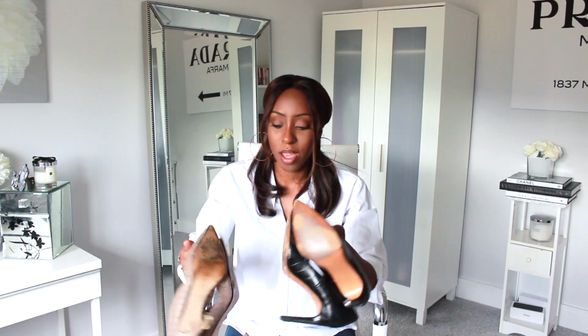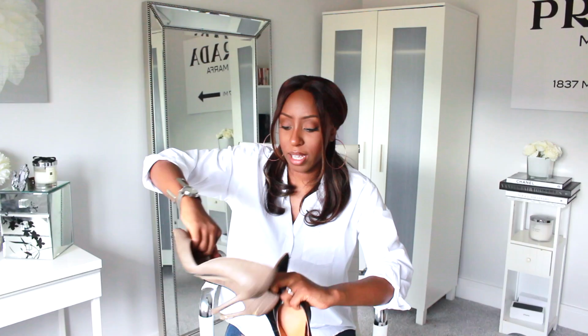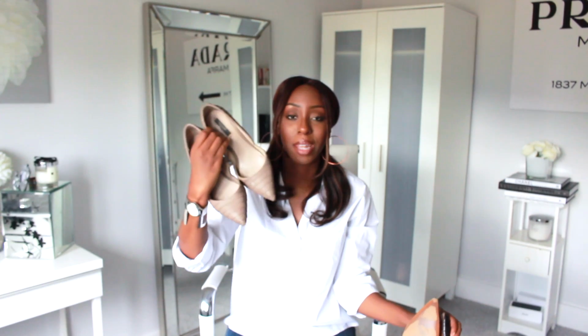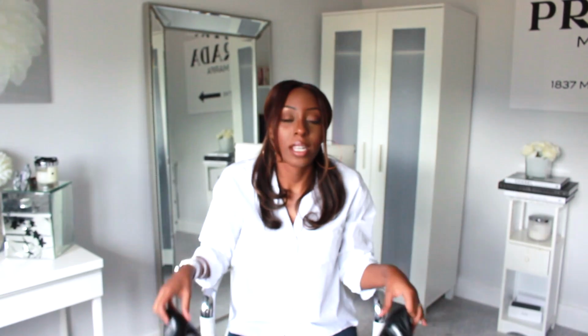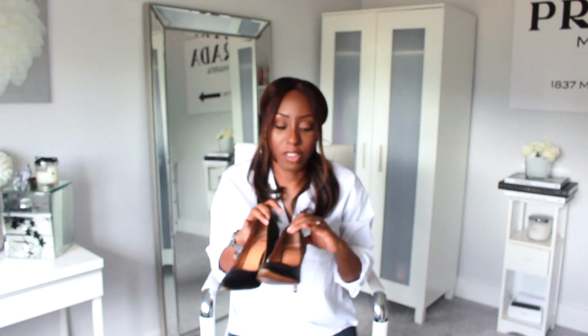Now these are the two that I've been wearing the life out of in the past, I'd definitely say 2 years. These classic nude pumps from Zara, which are very much end of life and I'm going to have to retire them like any day now. They're a gorgeous nude colour and you just can't go wrong with that colour. So maybe I'll replace them with something that looks like that, but maybe just a smooth leather finish.